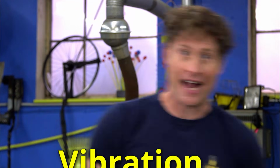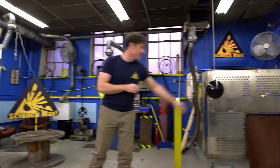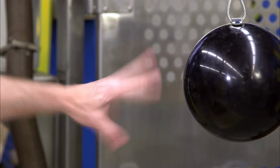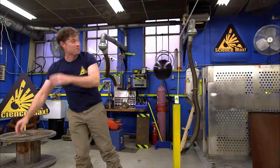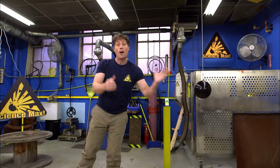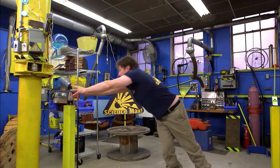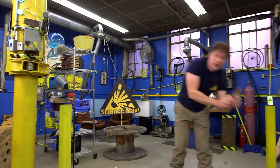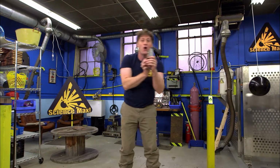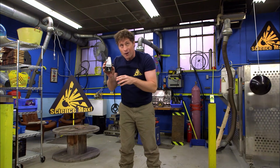Today we're gonna be looking at vibration. Vibration is when things go back and forth, and back and forth. All kinds of things vibrate, like pendulums. Pendulums are designed to swing back and forth. Also, metronomes. Metronomes are used by people when they're practicing music to keep accurate time.